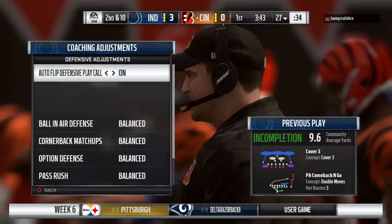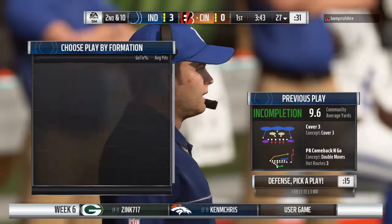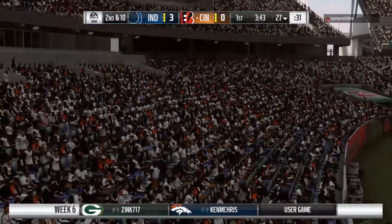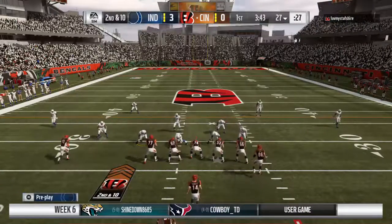What I loved about meeting with these coaches before the game is we didn't even have to ask any questions. They told us that they were going to be aggressive and push the ball downfield. They weren't successful on that play, but look for them to try it again later. 2nd and 10 now from the 27.